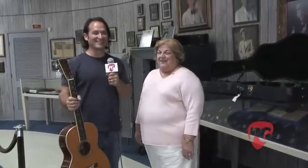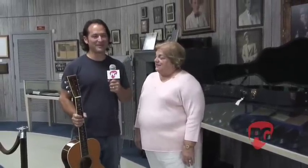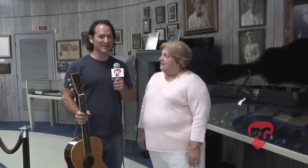Well, there you have it, Gearheads. A very important place on the map of American guitar making: the Jimmie Rodgers Museum in Meridian, Mississippi.